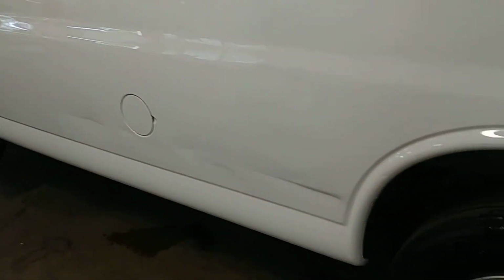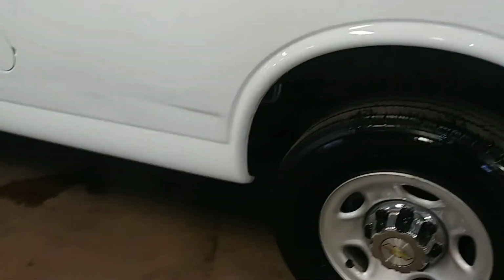This door does have a dent here, as you can see. It's got a running dent right there. Now this here is a body line, but the rest of it is a dent. All right, you got a dent here. All right, and that's pretty much it. The rest of it looks pretty darn good. All right, take another look at that.